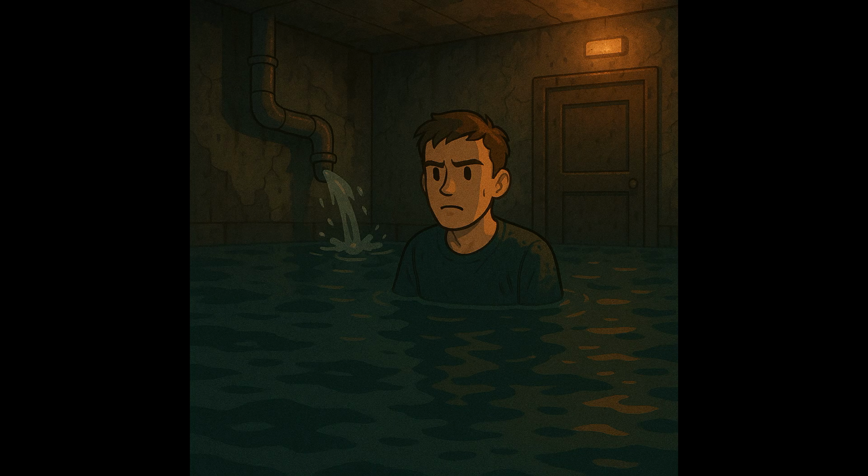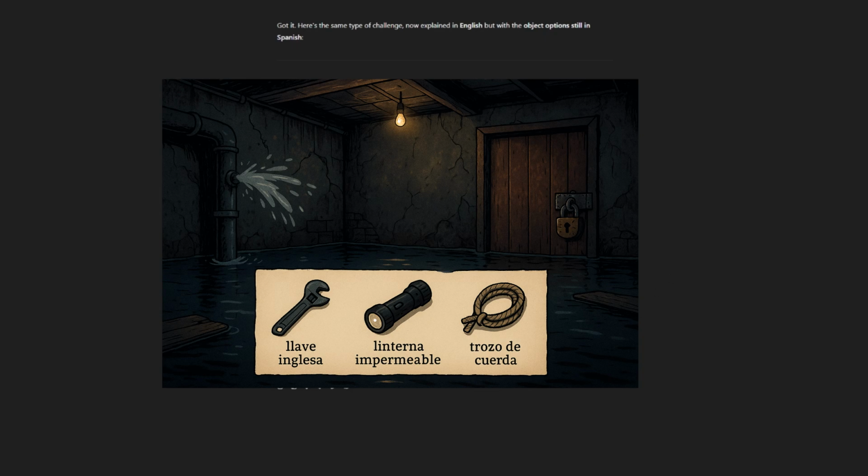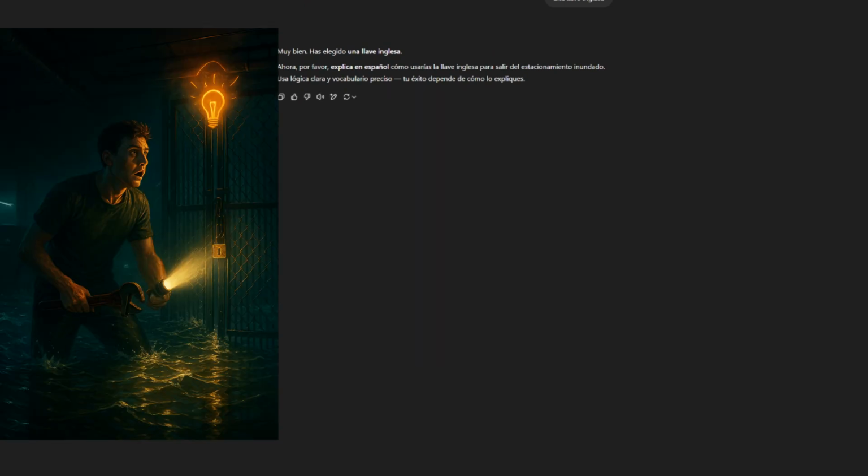So in my playthrough, I was stuck in a flooded basement with bursted pipes, and there was a padlock on the door. I had the choice of 3 items: una llave inglesa, una linterna impermeable, and un trozo de cuerda. I figured it had to be the pipes causing the problem, so I grabbed the wrench, and I said I was going to fix the plumbing. ChatGPT let me try, but it turns out that wasn't the issue. The water kept rising, the exit was still locked, so obviously I just assumed the game was broken and ChatGPT failed my instructions. But to my surprise, the real solution was just to use the wrench and destroy the padlock.